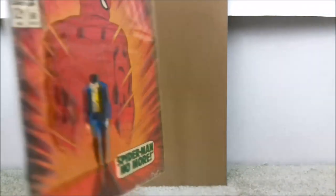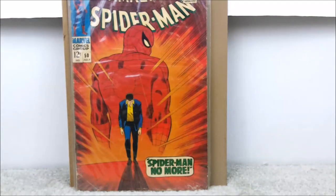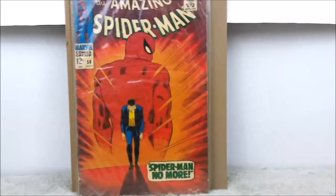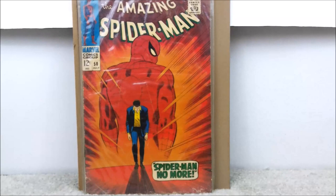All right, so with that being said, let's show the comic that I keep finding. And we have Amazing Spider-Man, issue number 50, which is the first appearance of Kingpin. And this is absolutely an iconic cover.